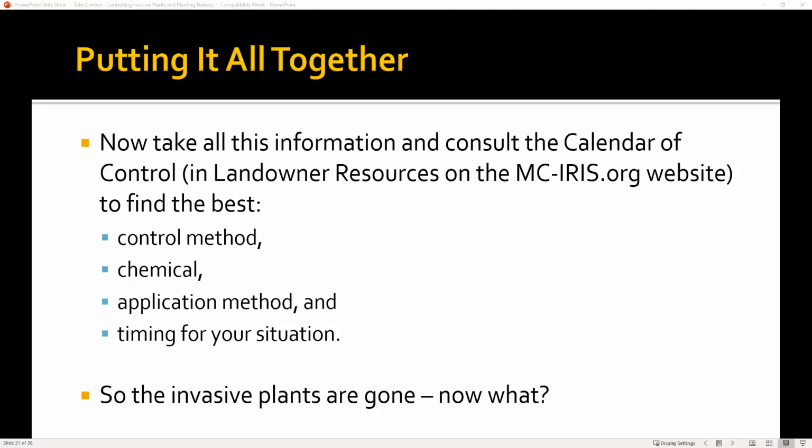And it tells you the general treatment. All 6 shrubs, essentially, you use the same herbicide, the same timing, the same application methods are usable. And so for all 6, if you go to the right then and look at the calendar, you can see there are 3 methods.